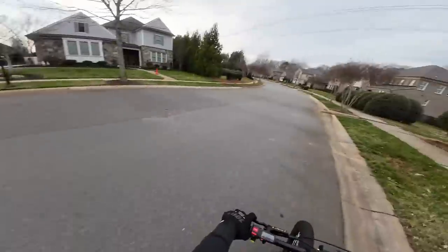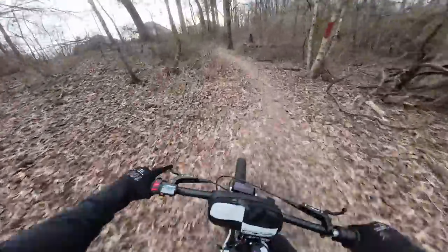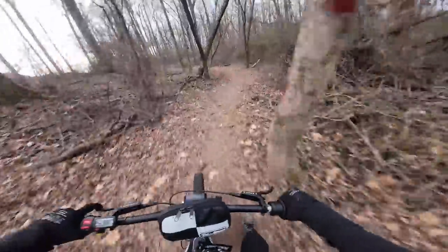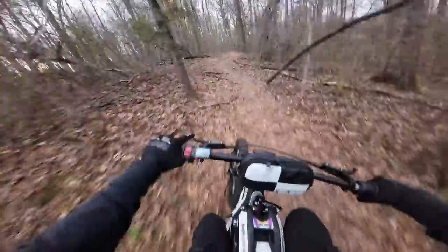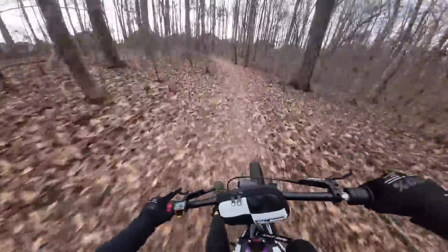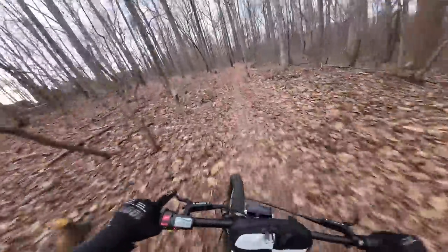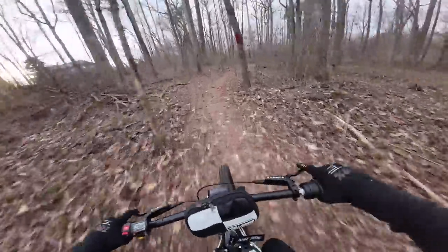This thing has so much power, you can just carry yourself with the throttle so easily. Let's see where this thing leads. Oh my god, I went for my foot brake. That's when you know I'm going off instinct. I went for my foot brake again. Oh! Got a little squirrely. I need moto tires on this thing, bro. It just spins.